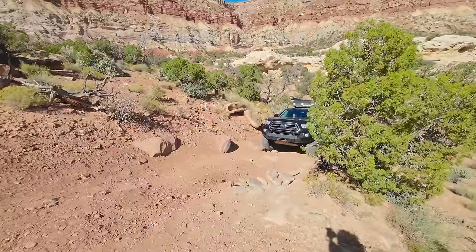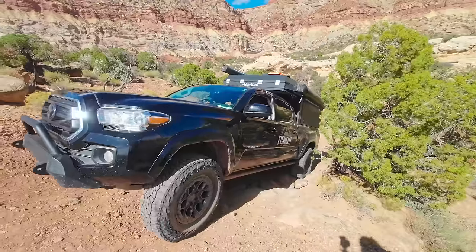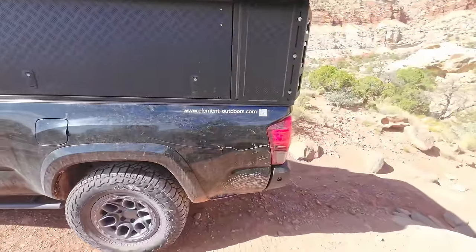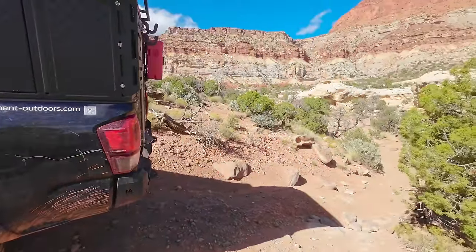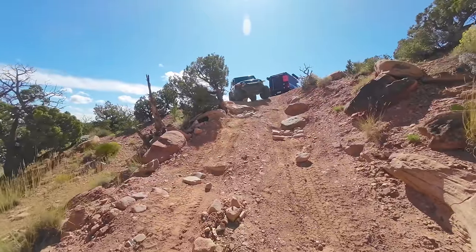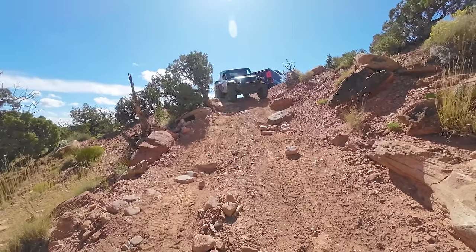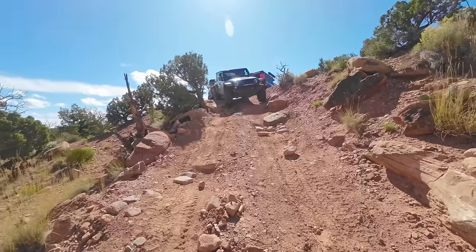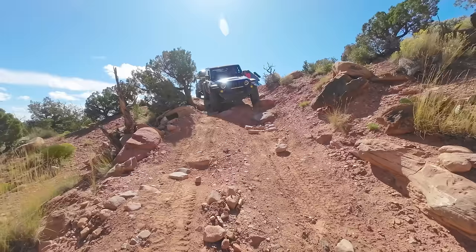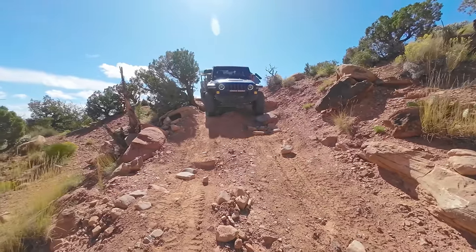Since the Maze District is rather popular and all the trails are out and back, don't be surprised if you see some people coming back out from the campsites that you're heading into. So keep your eyes open and make sure you have a safe spot to pull off if you see people coming. You're going over the draw. Okay, now keep just straight.